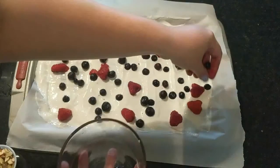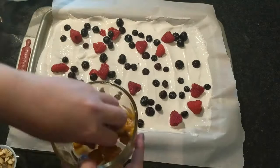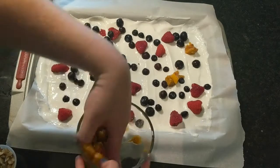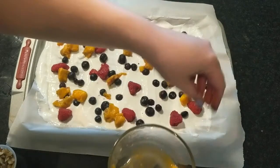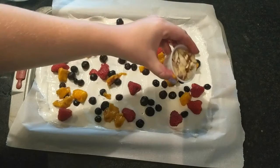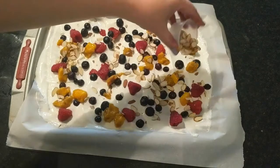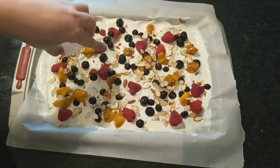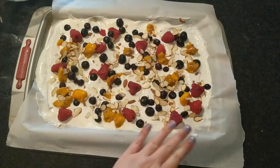All right, got those added. One more. Okay, and then I've got my mango, and I'm just gonna plop those little chunks on here wherever I'd like. All right, and then I've got my nuts, so I will sprinkle those on. And this looks so pretty too, and it looks like it took a lot of work, and people will be so impressed with you. Okay, so now what I'm going to do is put plastic wrap over this.